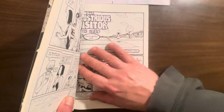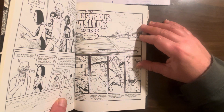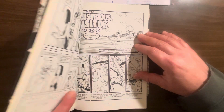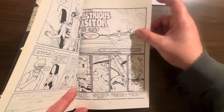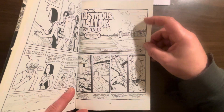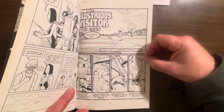Oh, this is so nice. This is why this issue is so good. Our Illustrious Visitor of 1959 by Rick Geary. If you've watched this channel, I've splooged over Rick Geary many times. Love his stuff. And this takes place in 1959. It was a sweeter, slower time.